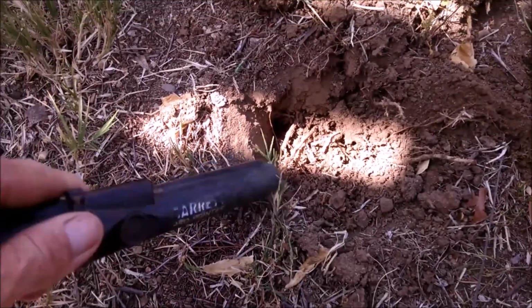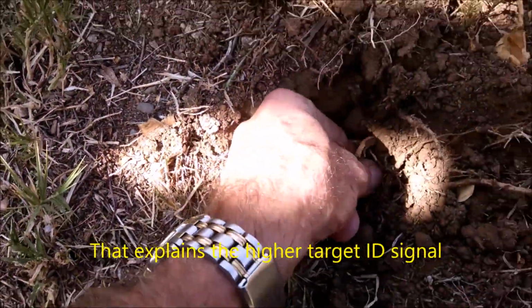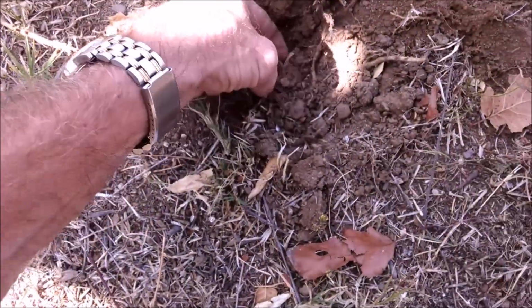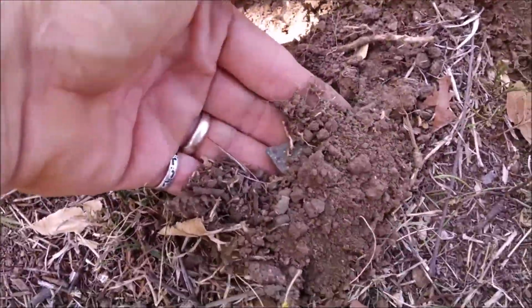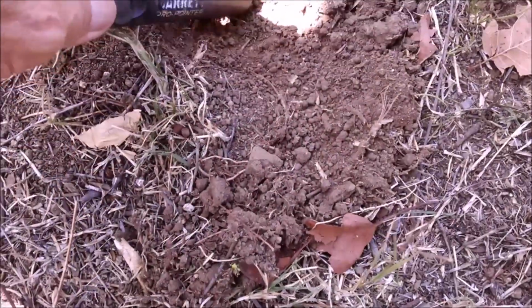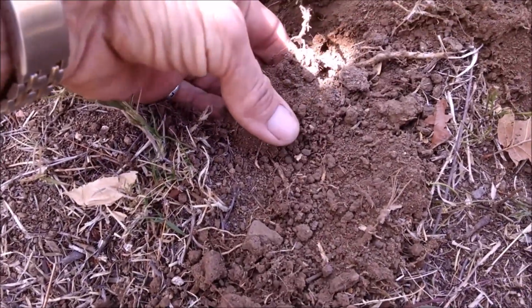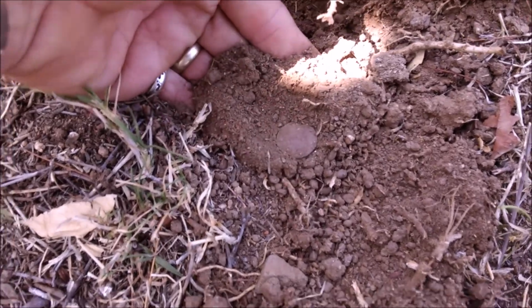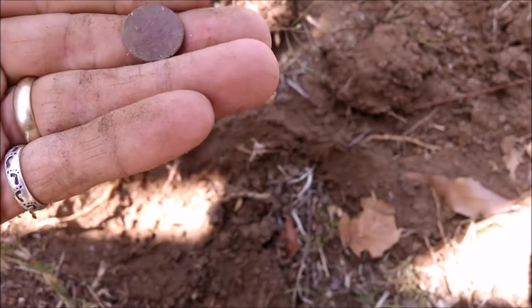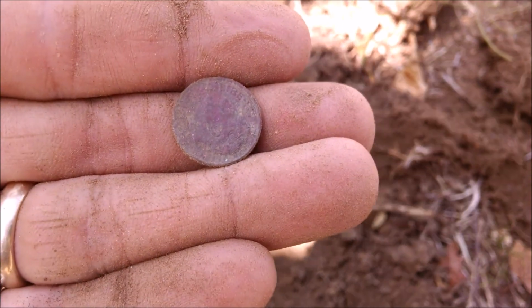Okay, there was a second target in the hole. Same hole as the last one. Last one was just a Clad dime. There it is. Check it out. Looks like another Clad dime. Okay, so two dimes in the same hole. Alright. See you at the next target.